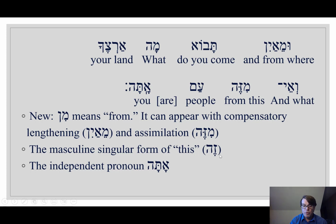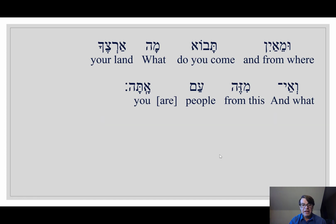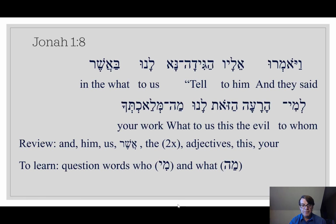We learned the masculine form of the word this. We had a lot of review from the previous video, but we also are solidifying these two question words. Mi means who, and ma means what. Hebrew is a language where who means he, and he means she, and me means who, and dog means fish. I'm pronouncing the Hebrew word and then telling you the English equivalent. Well, this has been a little bit of Hebrew from Jonah 1:8.